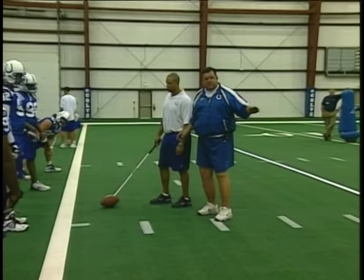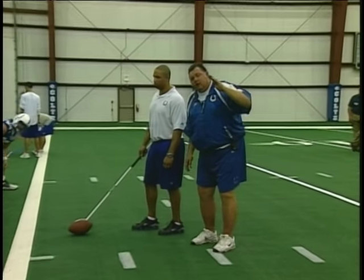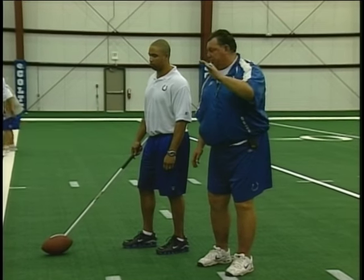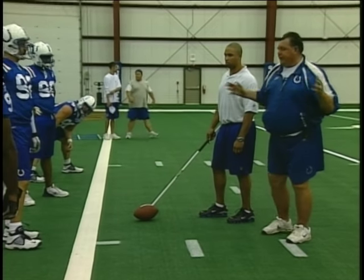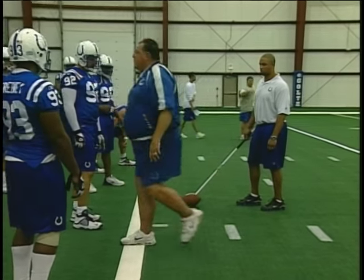Immediately from mat get-offs, where we're teaching body lean, leading with our head and shoulders, falling off a cliff, we'll go right here to regular get-offs and hope we get a carryover. We got four guys going at a time. They'll go on Dyron's movement.